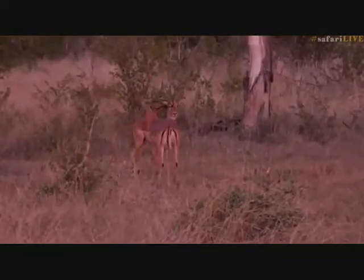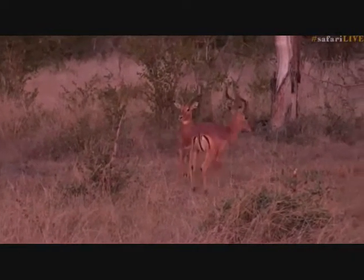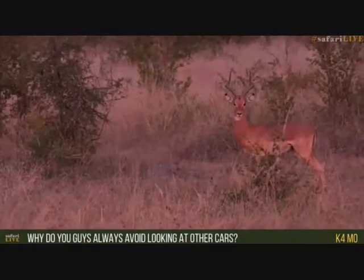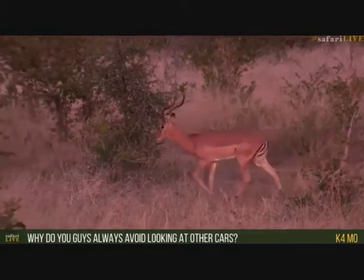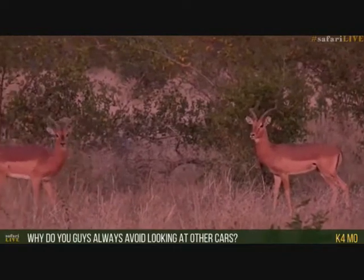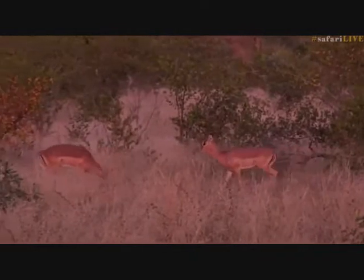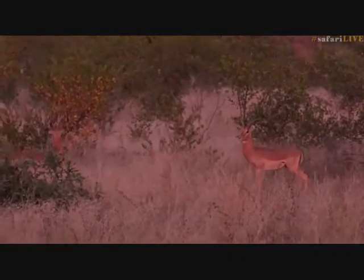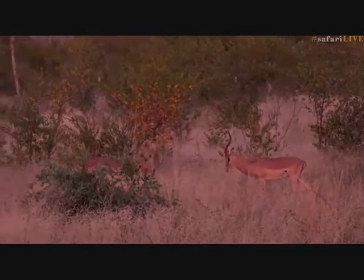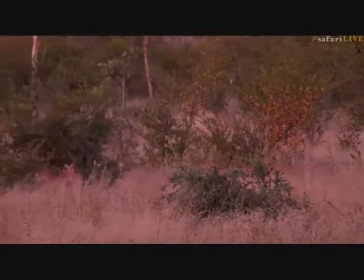Now K4O, you want to know why it is that we avoid looking at the other vehicles? It's just got to do with the fact that unless they have agreed to be on screen, you can't legally film them, I think. I don't know how a news broadcast manages to get away with it, but we're obviously not a news broadcast. And so, just to avoid any kind of awkwardness, we don't film anybody unless they've signed a release form. So that's why you'll notice we will film some of the guides, some not.